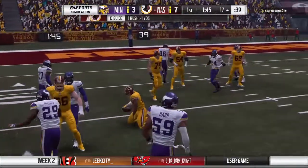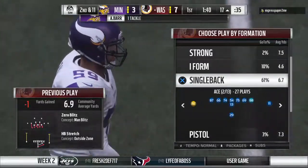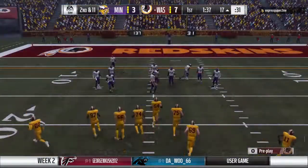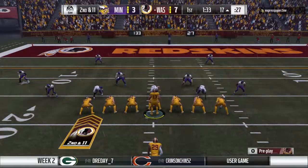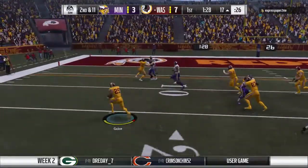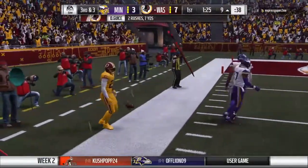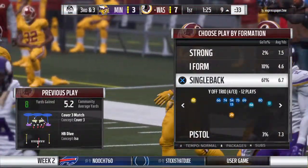Geis. And this play gets blown up. They'll lose yardage. Back at the 17. It's a loss of a yard there, and now second down. Geis with a carry on second down. And he's got this inside the 10 to the 9 before he's out of bounds. 8 yards there on the carry, and now they're left with a much more manageable 3rd and 3.